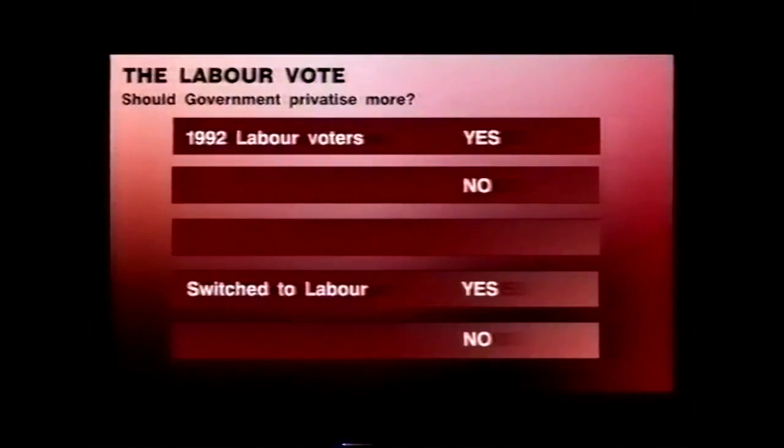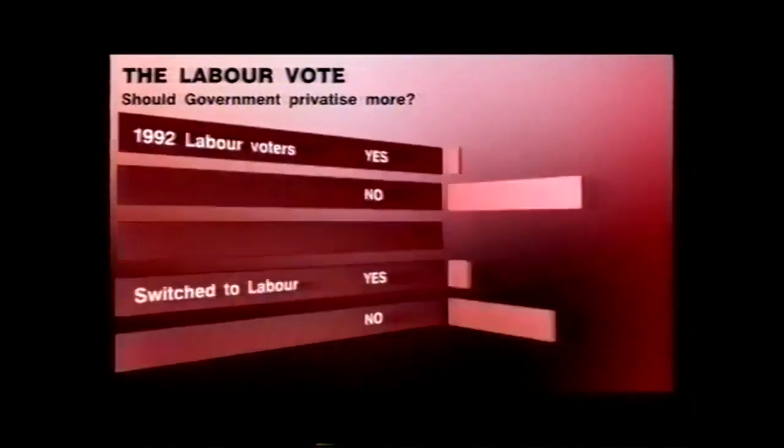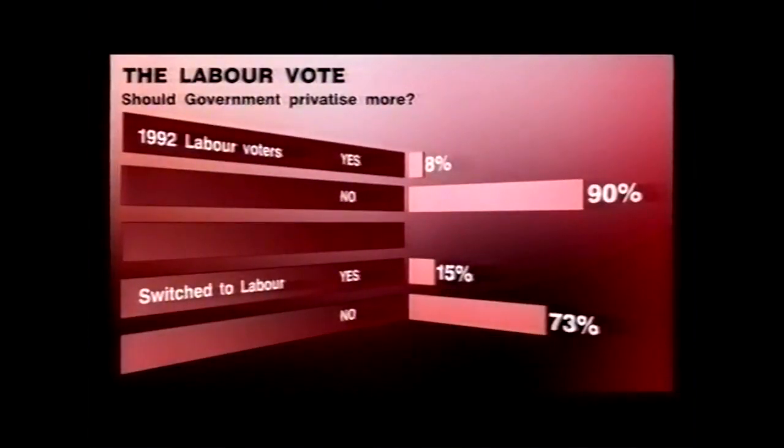Secondly, privatisation. We had this fascinating moment in which Tony Blair appeared at the very beginning of the campaign to accept that railway privatisation would go ahead. Should a Labour government privatise more? Well, perhaps not that surprisingly, 90% of 1992 Labour voters say no, they shouldn't privatise more.